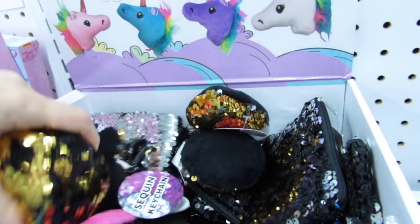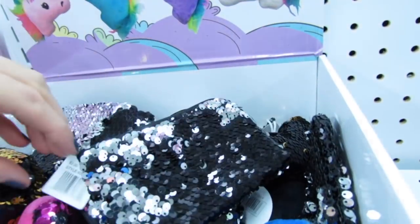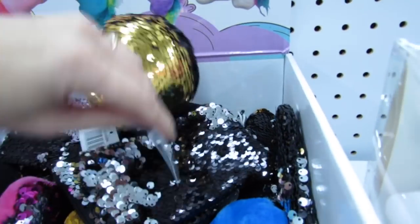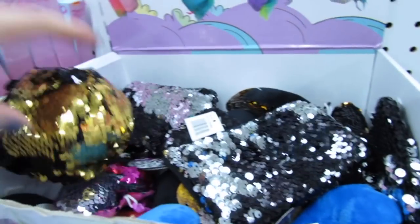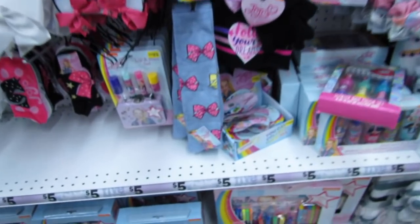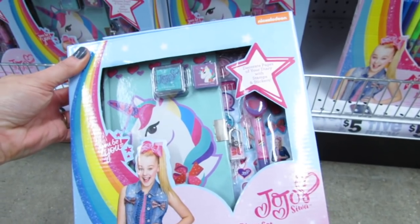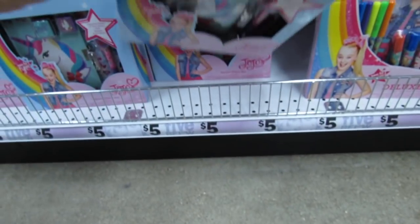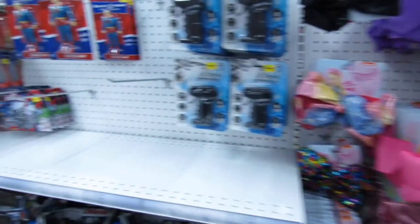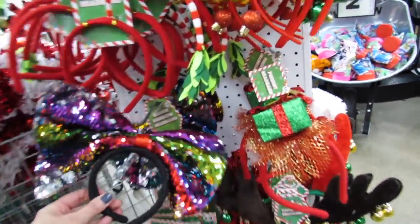I don't think they have any unicorn carabiners left in here, but they have these really cute zippered pouches for just $2. Oh, and look, it's a sequin ball. That's $2 as well. I think it's $2. Maybe $3. Don't quote me, you guys. Lots of JoJo Siwa stuff. Oh, look, another unicorn-themed item from JoJo. This is a secret diary set. This would make a really cute Christmas gift for just $5. Can you guys picture JoJo wearing that humongous sequin bow that we just saw back with the holiday stuff? I think she would totally wear that.